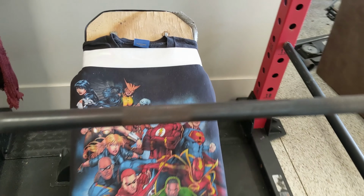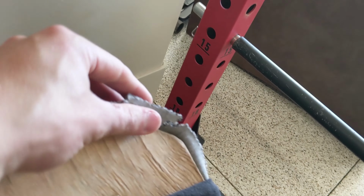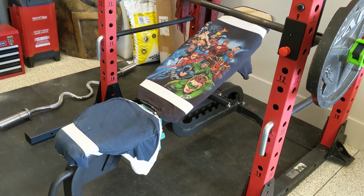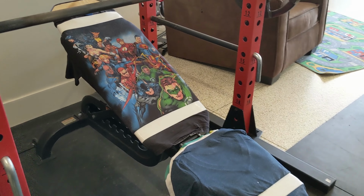So he told me that the bench had got chewed up by his dogs, which you can tell it definitely has some dog marks there. So we just ended up grabbing a whole bunch of old t-shirts that we were never going to do anything with and draped them across there and threw some duct tape on. And honestly, this works great. I don't need any more cushion than what it's already got.